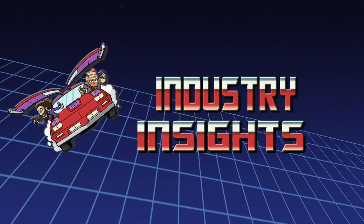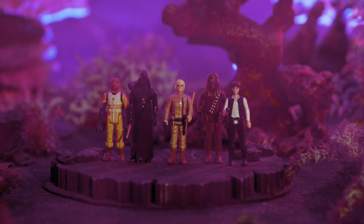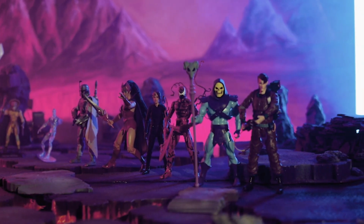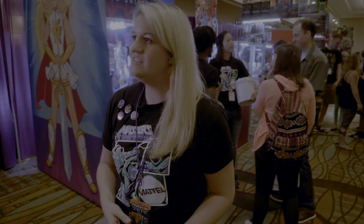Are action figures important? I mean, for me, they're my entire world, so yes, they're very important. Seeing the way that action figures and the love of action figures actually spans generations, it's something you don't get to see in many other toy categories, and you don't really even get to see that with a lot of other CPG that's out there.